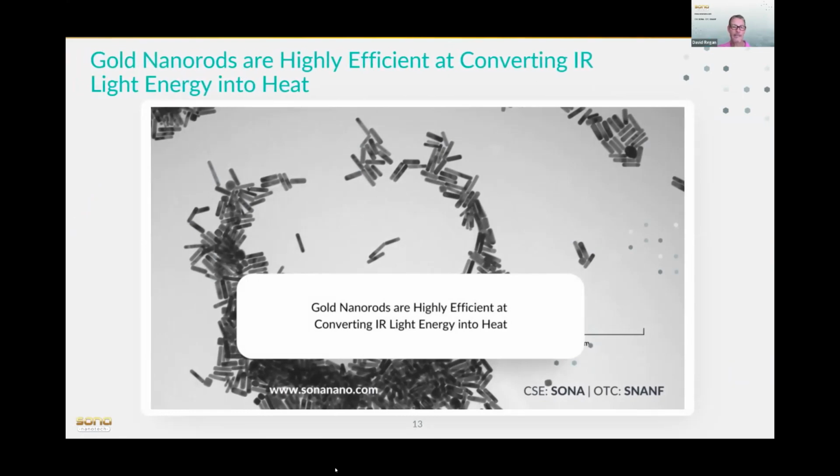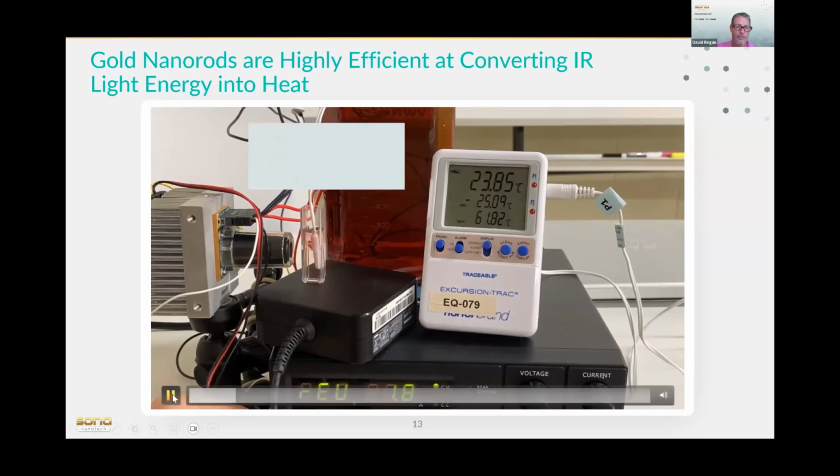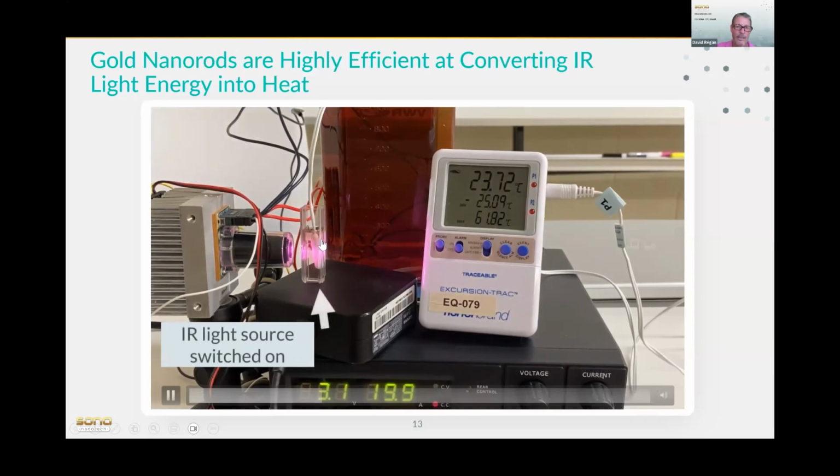So let's go inside the lab here for a minute and show you exactly how this is working, and in particular the development of our device here, the heating lamp that Len mentioned. Here we have the light device on our left, and here is a small cuvette with gold nanorods in the solution.